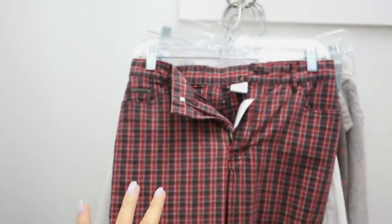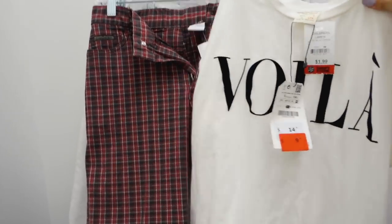I just looked at the back and they're actually Calvin Klein. Like, what the hell, how did I not notice that? But they're actually mad cute, so hopefully these ones fit me nicely and I can wear them with this little voila top. I think that would be a cute outfit too.